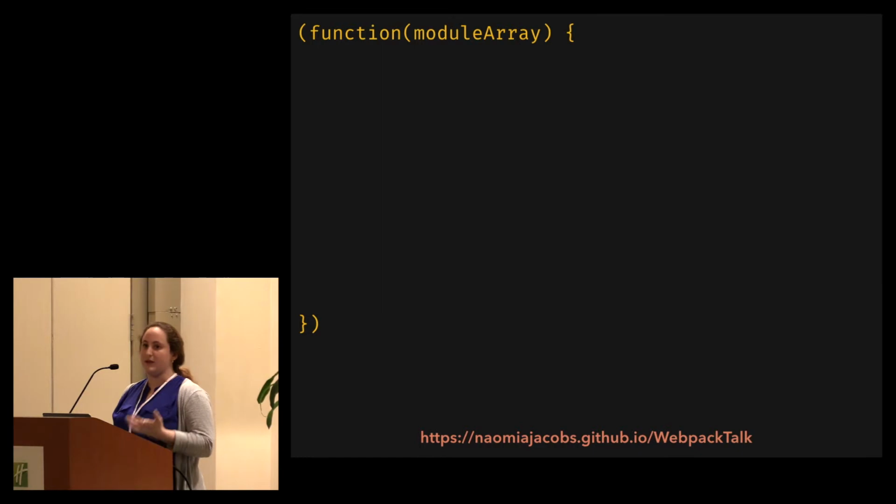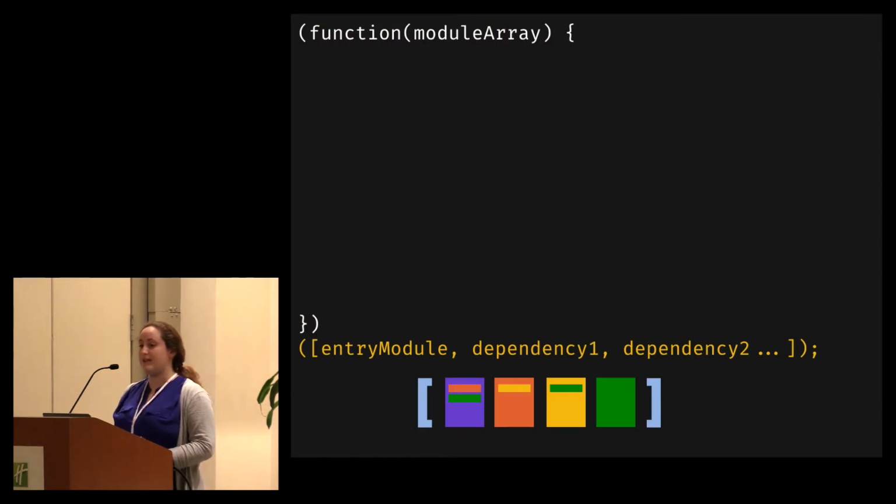So we're actually going to write an asset that is really similar to what Webpack might write on the screen right now. So we're going to start out with a function that accepts an array of modules as an argument. So an array of modules exactly like the one that Webpack has been building up. And we're going to wrap it in parentheses, and we're going to immediately invoke it with that array of modules that we've been talking about. If you're not familiar with this pattern, it's called an IIFE, or an immediately invoked function expression, and it just means that the function gets used immediately after it's defined.